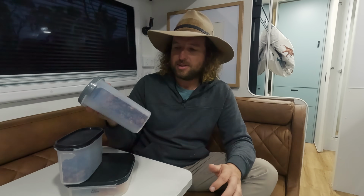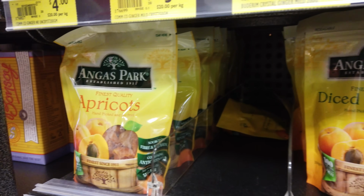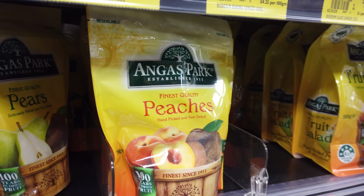Now there's the obvious ones like sultanas and dates and dried apricots like this, and our kids absolutely love these. I don't go so much on the dried apricots and the dates and stuff, but some of them aren't too bad. But yeah, you get a lot of dried fruits these days, dried apple, dried mango, all that sort of thing are really good for when the fresh fruit is starting to become a little bit scarce.